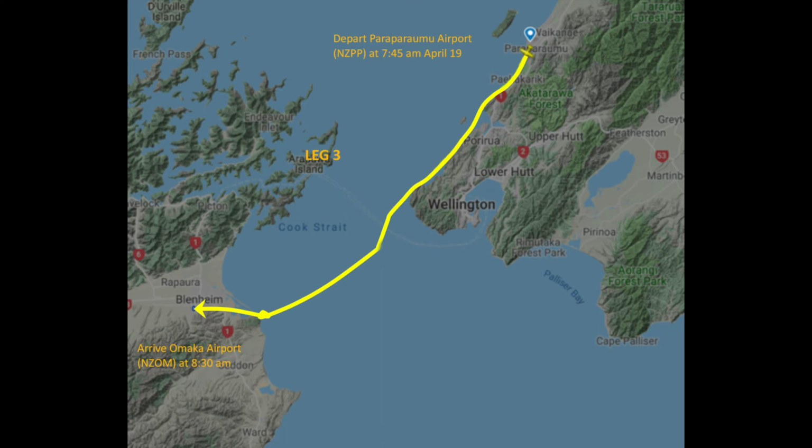Friday morning, we got up early to make the trip from Paraparaumu to Omaka, our third and final leg, crossing Cook Strait, my very first Cook Strait crossing. I'll explain later why there appears to be a knot in the track. Just before I reached the mainland, I had to do an important course adjustment.